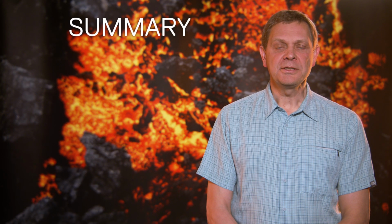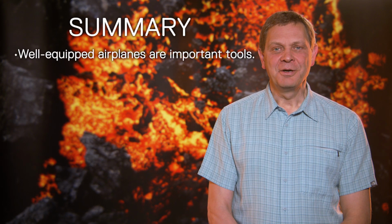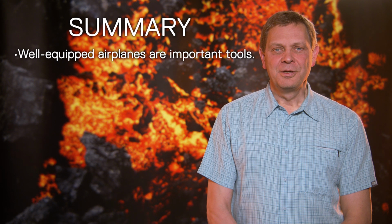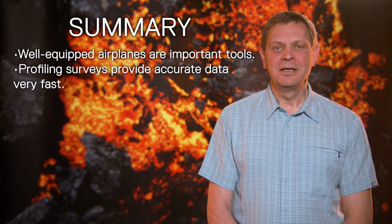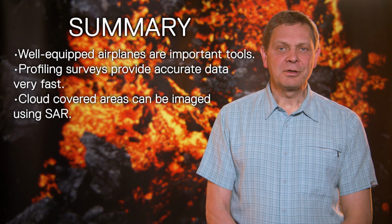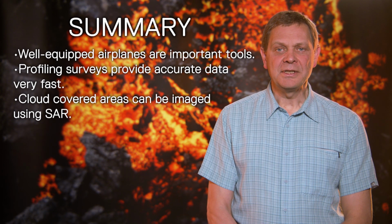So, to summarize, a well-equipped aircraft is an important tool in places like Iceland when it comes to monitoring of eruptions and geothermal unrest under the glaciers. Profiling surveys are simple and provide accurate data, and they do it very quickly. Use of synthetic aperture radar is very good to monitor volcanic craters and glaciers during eruptions, as the data can be gathered at a safe distance from the eruption.